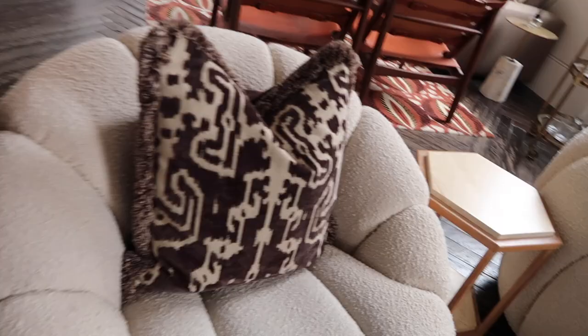Yeah, but you can add to it, can't you? You almost have to put a bit of colour somewhere. That's what I think. Like a texture. I really like that. Nice, aren't they? Right, let's go upstairs.